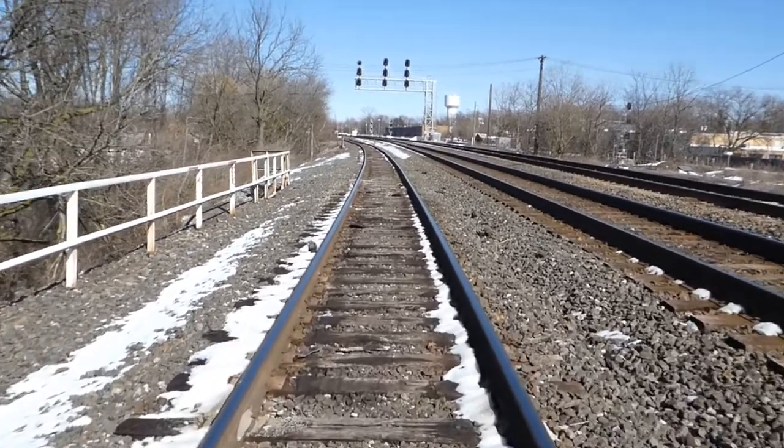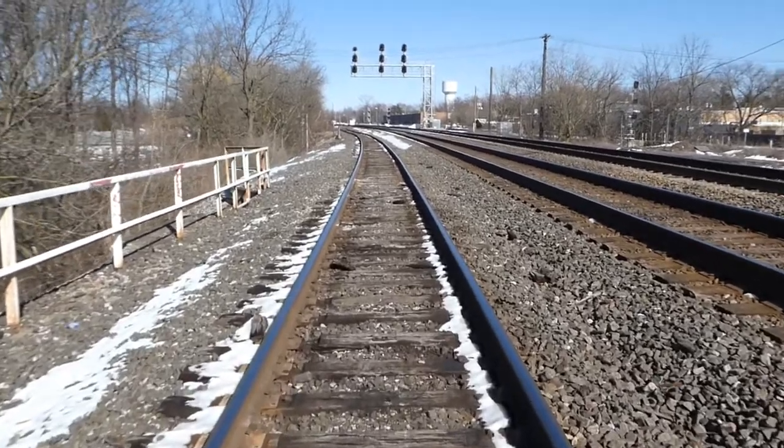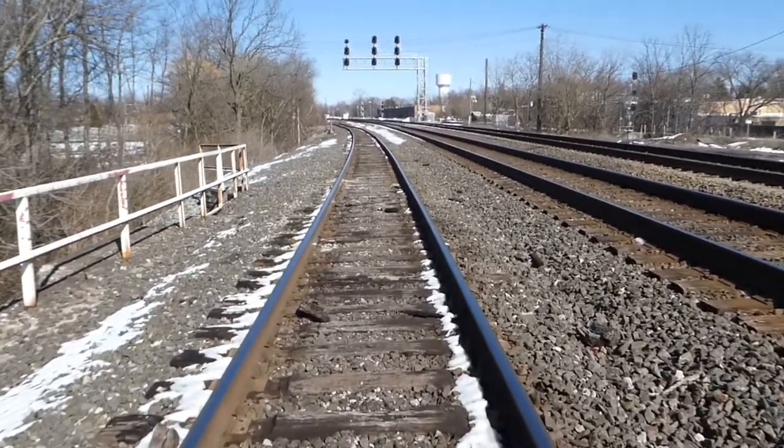So I'm very excited to have actually gotten to see the top of that bridge for the first time. Hopefully you guys enjoyed the trip. Something out of the way and cool to see.